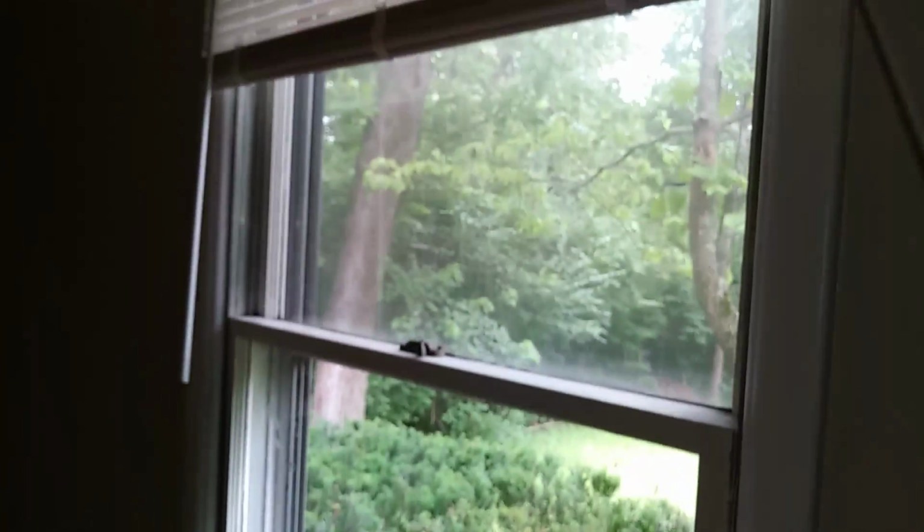First bedroom, floor is nice and clean. All the walls are painted. New blinds to the windows. You do have a screen to this window. Also to this window. And also this window.